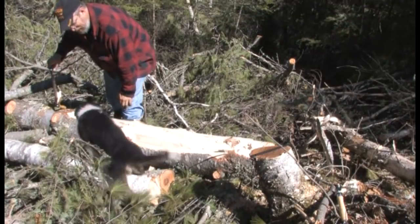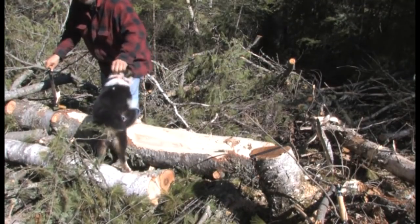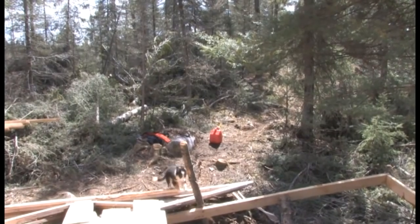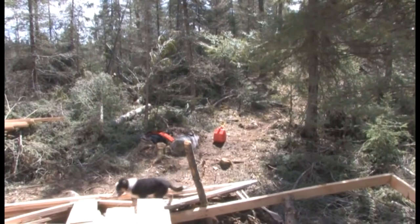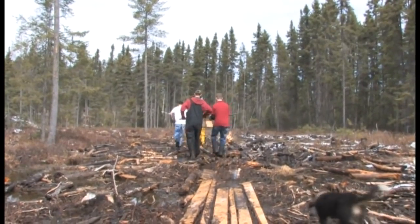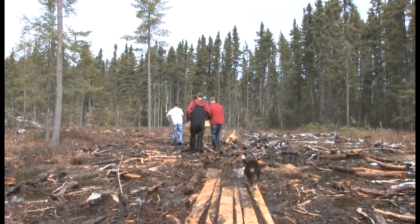Come here, Doc. This is Doc. He's my new puppy. He's 9 weeks old now, and he's already learned how to climb ladders, and he's turned into a woods dog. He's made about 100 trips across the swamp.